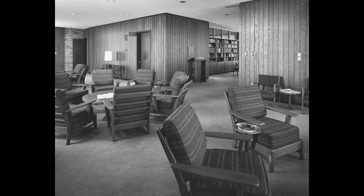And this was the 10th floor. This was the reading and recreation area. Notice the ashtrays, long gone now. And this was up on Matthew.